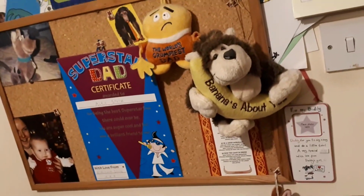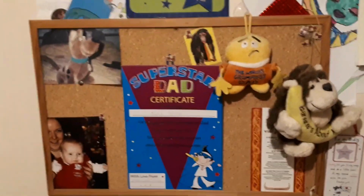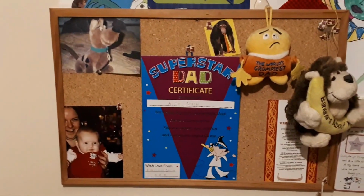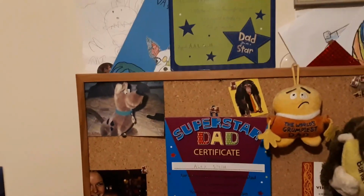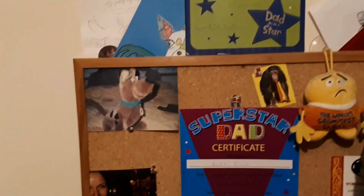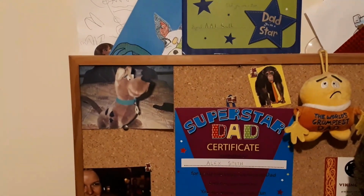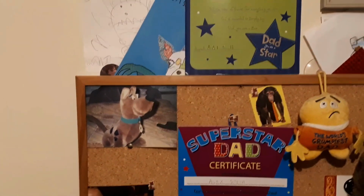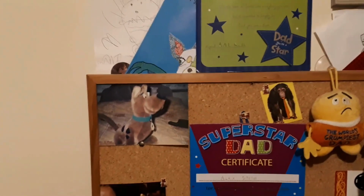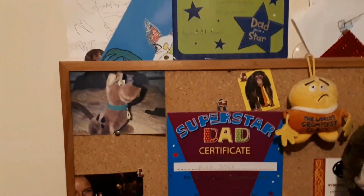Certificates and stuff from my daughter to me, and another monkey that I got given by my wife. There's little Ashley with my wife in the picture. Scooby-Doo. I love Scooby-Doo because there were episodes where there was a hypnotist, and episodes where there were evil magicians, and I just liked Scooby-Doo as a dog, and also people used to call me Shaggy at one time as a nickname.